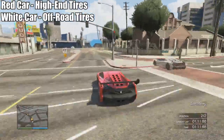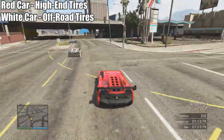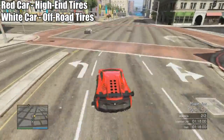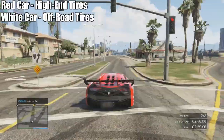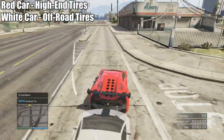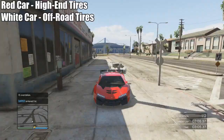I'm here to post it for you guys that haven't seen that video yet, and also just confirming certain doubts that people have been wondering about these off-road tires: if it's actually beneficial to go over curbs, and you could get that same level of acceleration boost and top speed boost through clipping these curbs, just like the high-end tires. And that was the case.